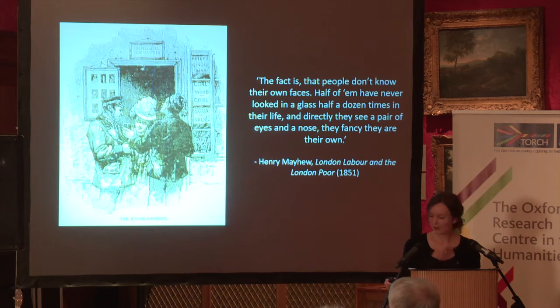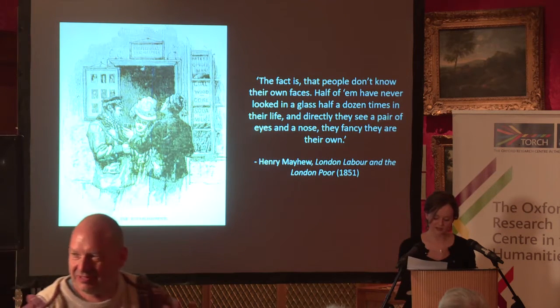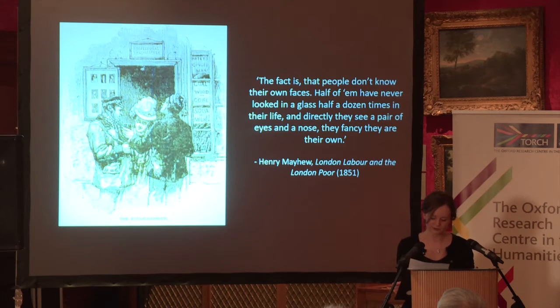Are faces, in fact, exchangeable? Henry Mayhew, a Victorian investigative journalist, wrote in 1861, "The fact is that people don't know their own faces. Half of them have never looked in a glass half a dozen times in their life, and directly they see a pair of eyes and a nose, they fancy they are their own." Mayhew, in fact, recounts how photographic studios often duped their customers into purchasing another's portrait as their own.